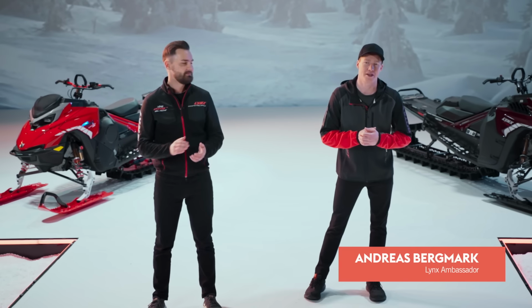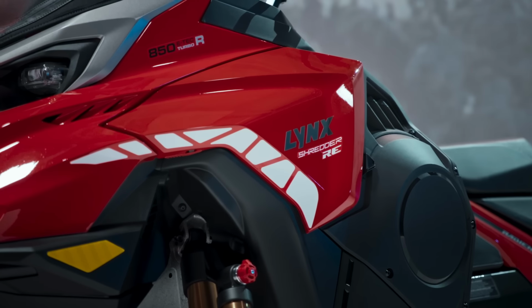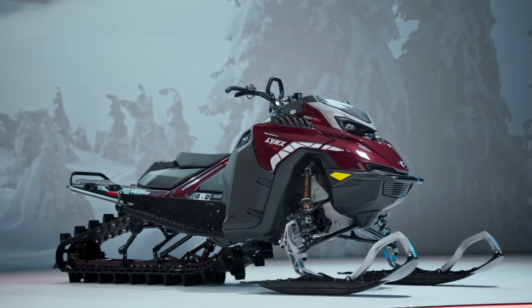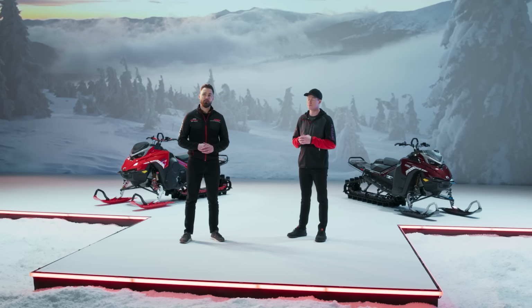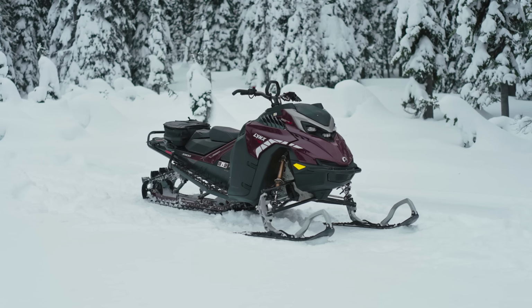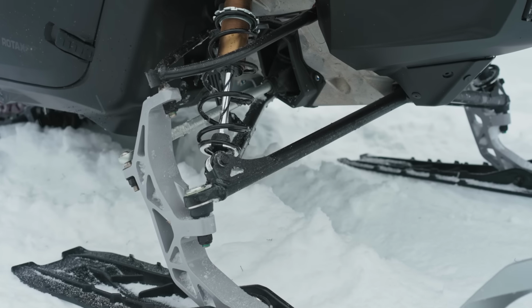Yeah, I got to try out the new Shredder RE in British Columbia, and I'm really impressed with the updates you guys have made. The whole sled feels easy to ride, especially in the technical tree riding, which is what I love. A big part of that transformation is a weight loss of up to 5 kilos, or 11 pounds. That's so some key components get trimmed down, like the tunnel, cooling system, springs, skis.